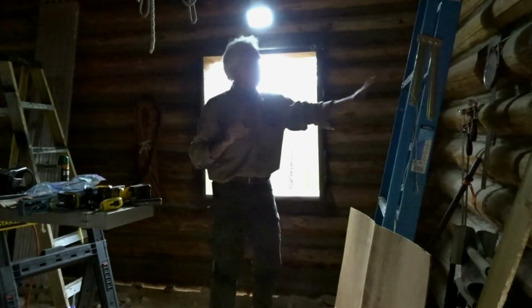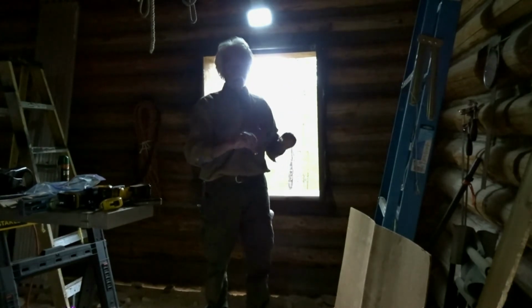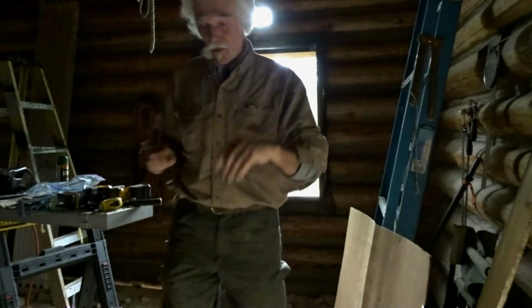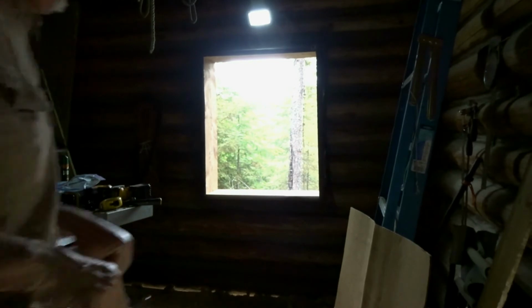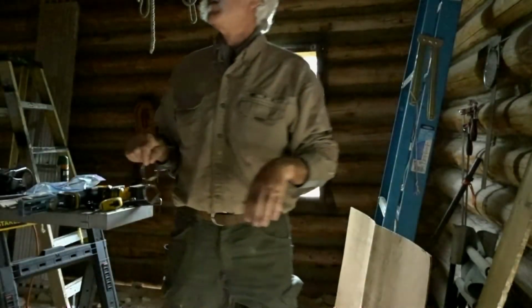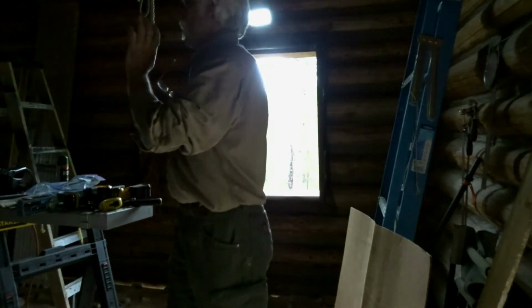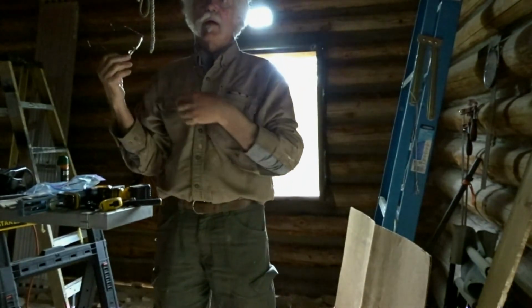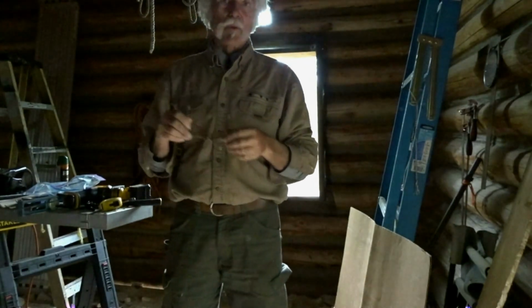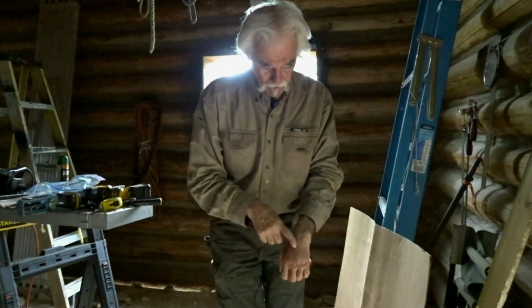Then there'll be another window here, in other words, on the right and left of the front door as well. So, but for right now, I want to try this other side, and to do that, you have to remember, now I've got to move all of the stuff over there over to this side. So it'll be a while before I turn the generator on.